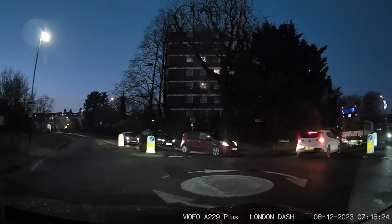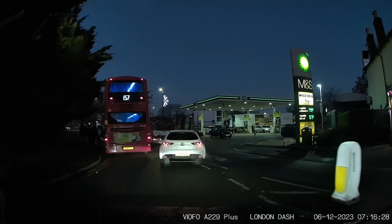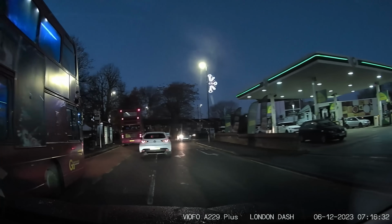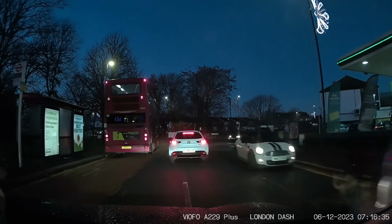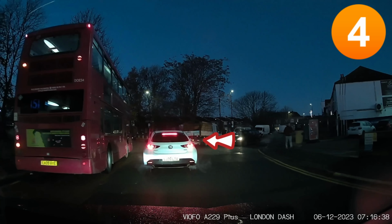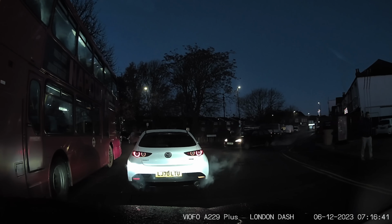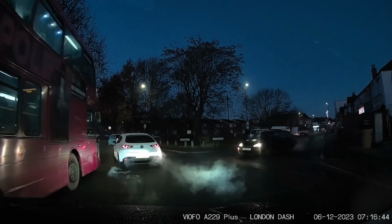And here we go, right over the top of the roundabout. And yes, you can have a go at me as well if you want to in the comment section. And another light out. We're already at number 3. Now it's the rear light on that truck there. That's out. And another one there. Doing well.